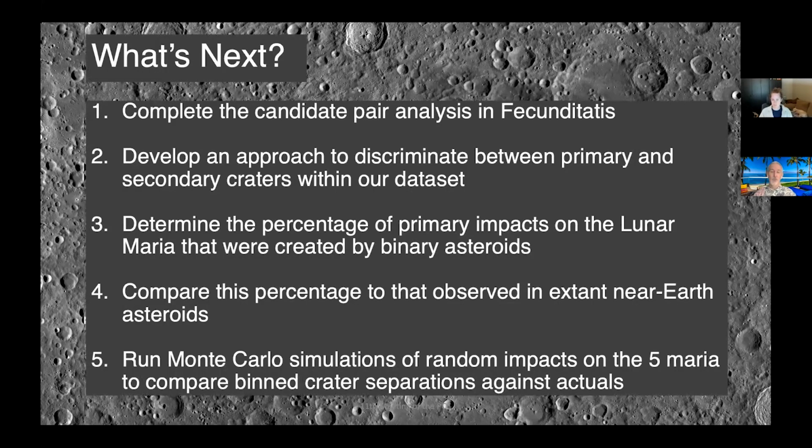Okay, so what's next for us? Obviously, the first step is to complete the candidate pair analysis in Fecunditatis. We have to wrap that up to get our full data set. And then a big side detour we need to take is trying to pull together, evaluate, and maybe even create some techniques to discriminate between primaries and secondaries. The secondaries are there, we can't help it, but we want to ignore them for both the total crater counts and doublet impacts.